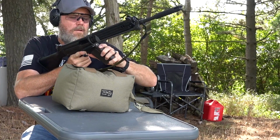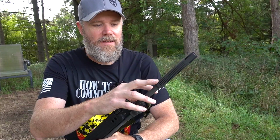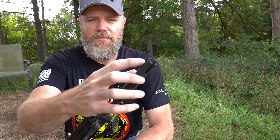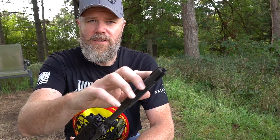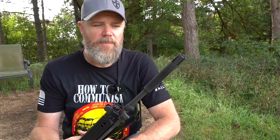The StG.58's muzzle device is rather awkward looking, but it serves multiple purposes. First of all, it's a flash hider, and inside the four prongs of the flash hider there are threads, and those threads accept a BFA, or a blank firing attachment, for training purposes.